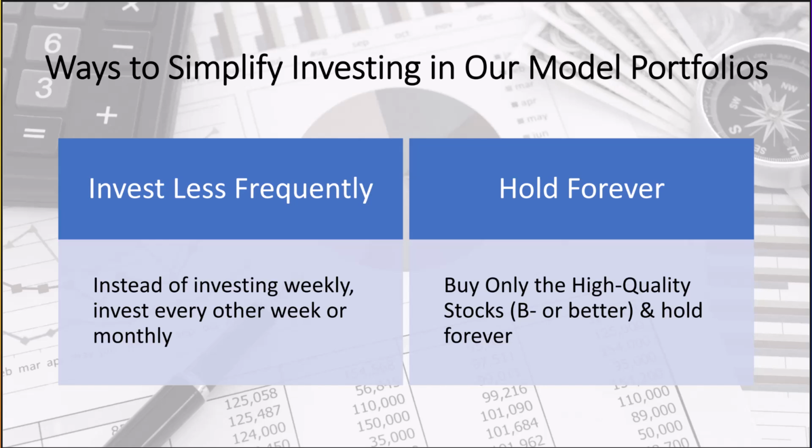So if one doesn't mind getting less diversification in their portfolio, option 1 is to invest every other week or monthly instead of weekly. Option 2 is to just buy the high quality stocks, meaning those with a quality ranking of B- or better, and hold forever. Over time, some will turn out to be clunkers, but they will just become very small parts of your portfolio as you let your winners run.